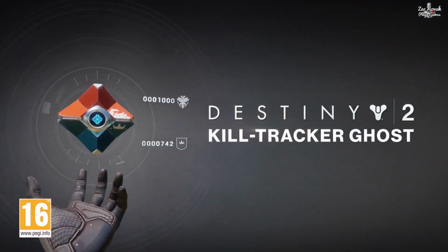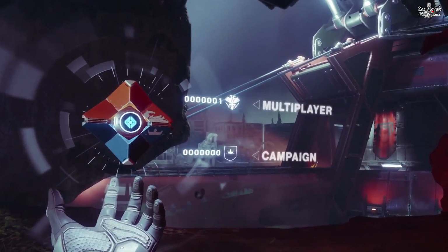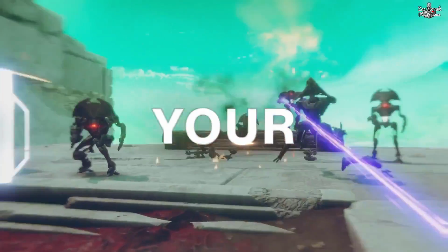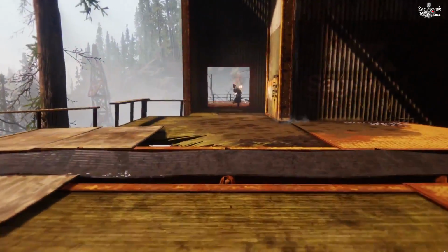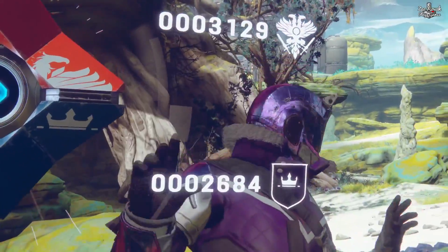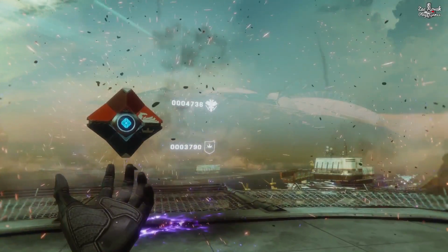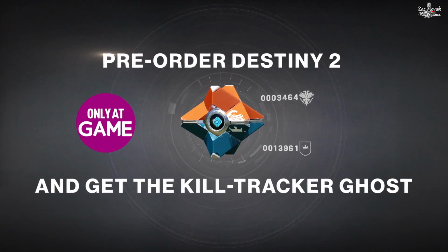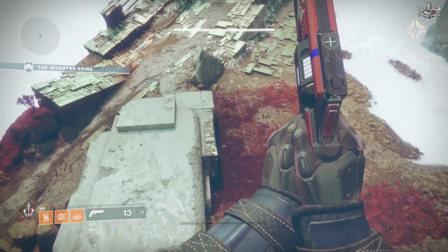Something else that is pretty cool, the Kill Tracker Ghost. It is available in Destiny 2 for pre-order. If you have pre-ordered Destiny 2 already, you will have this beast coming for you when you get to play the game. Holy shit, it tracks your actual kills in Crucible, as well as everywhere else. That's pretty cool. I don't really see why a lot of people wouldn't like this. It seems pretty awesome because you can see exactly how many kills you've gotten.